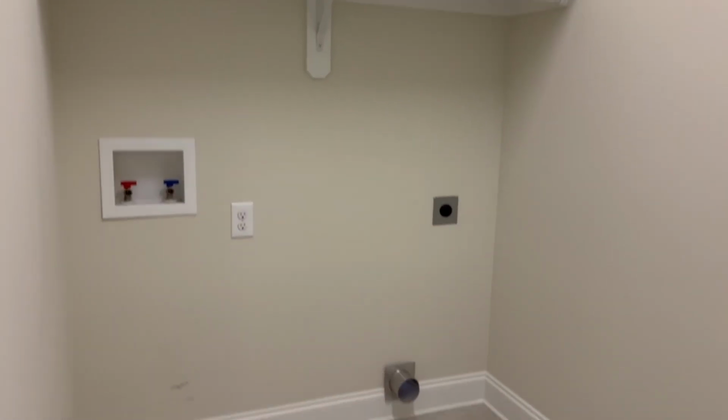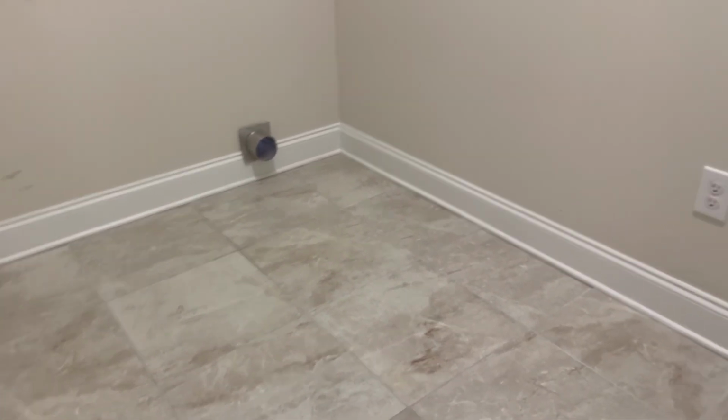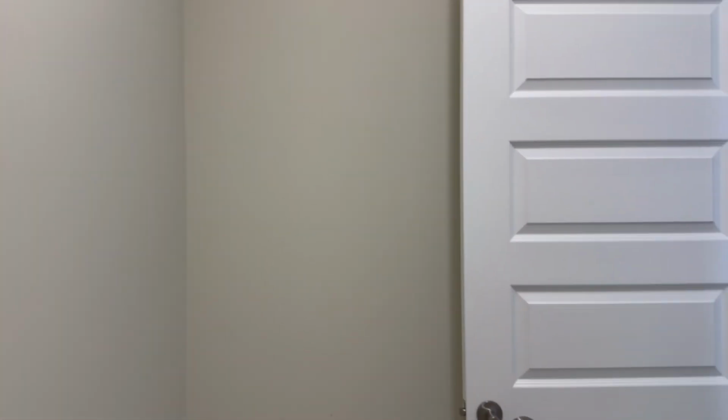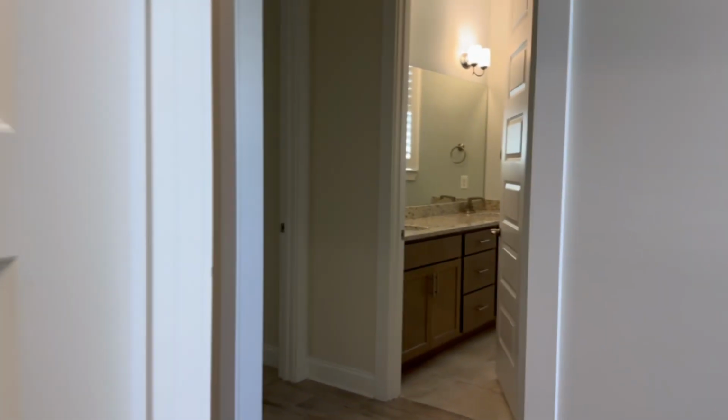So nice washer and dryer here. And then you got enough room behind here for other things. Put your brooms and whatnot hanging on the wall. We'll go check out the backyard.